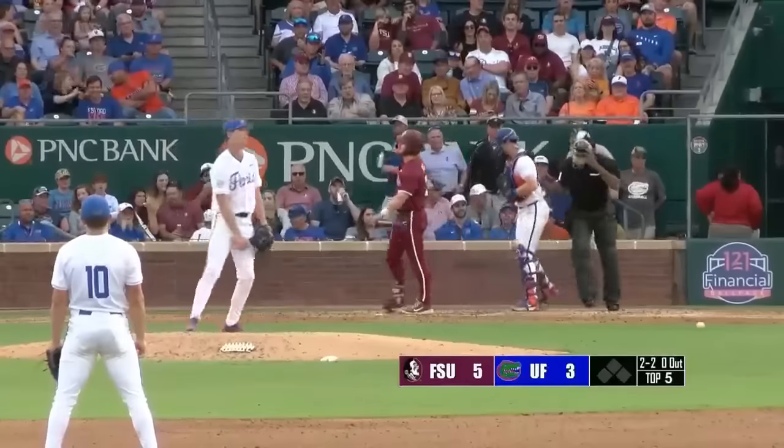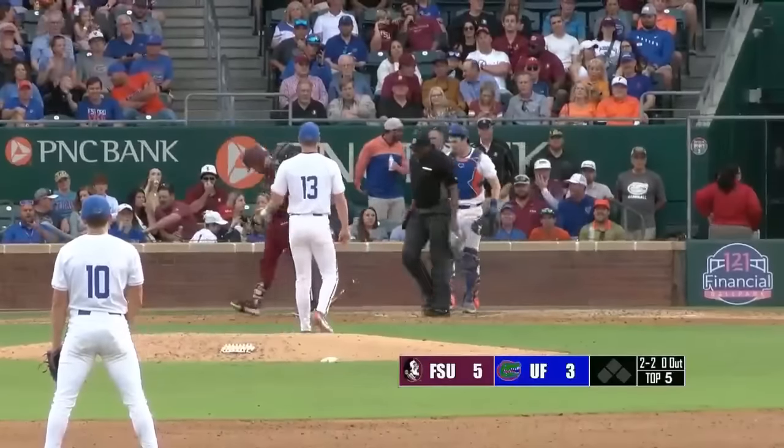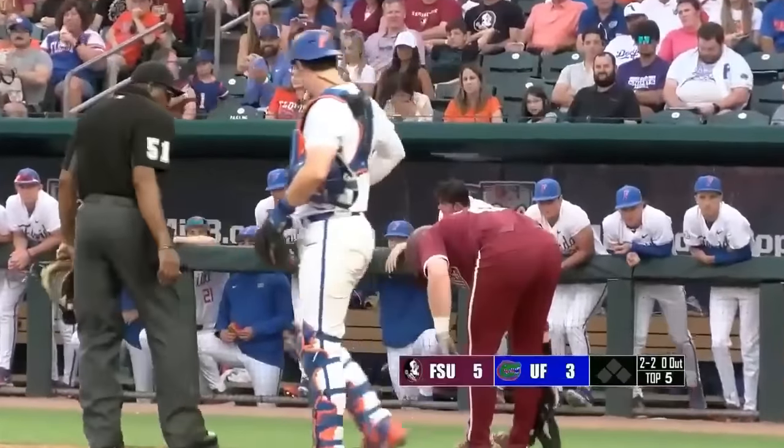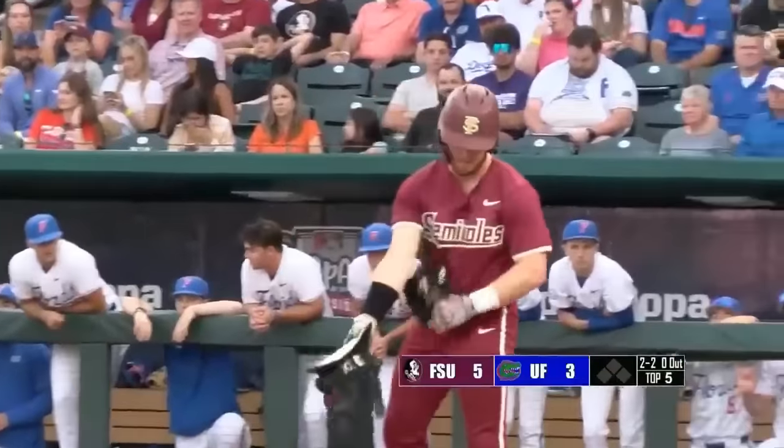Oh, Tibbs is going to get plunked with a fastball right between the 2-2 on his back, and that's going to hurt as Tibbs is going to be a leadoff base runner.